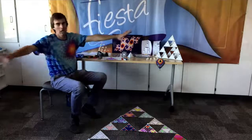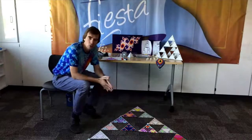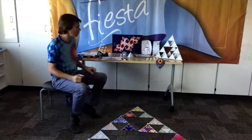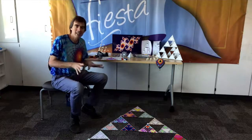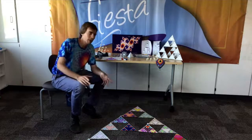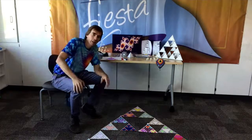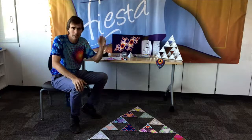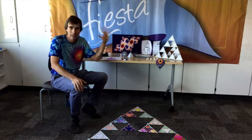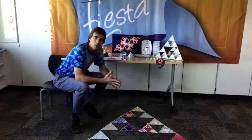You can fill a whole gymnasium or cafeteria with the output of an entire school. In fact, we filled up the convention center in downtown Albuquerque with 6,561 fractal triangles like this, just spreading out and out and out. That is 3 to the 8th power. That is to say 3 times 3 times 3 times 3 times 3 times 3 times 3 times 3.